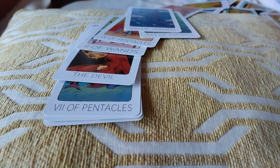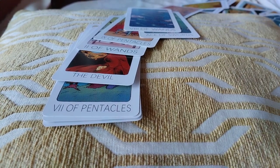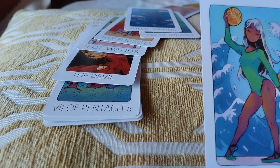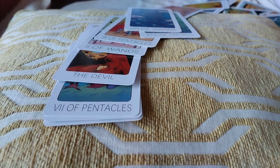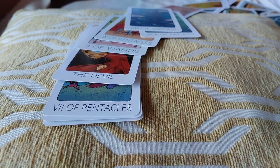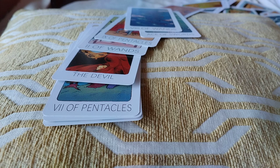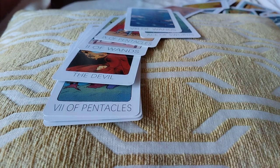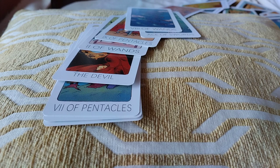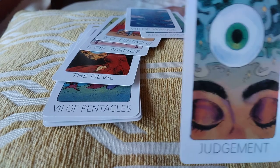The Lovers. Six of Swords. Wheel of Fortune. Two of Pentacles. Justice. The Hanged Man. Knight of Wands. The Death card. Strength. And Judgment.